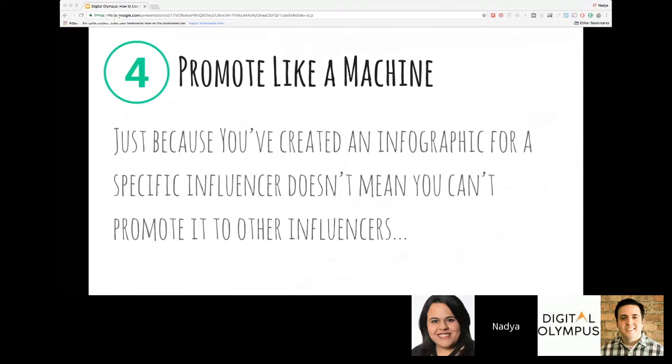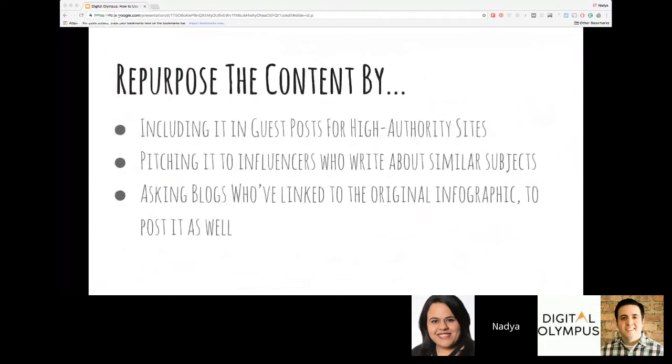It will take you tons of time if you're just creating one infographic for each influencer. So your goal should be to create specific infographics for different influencers and then try to find many more influencers to pitch those existing infographics to. So what can you do? Like I said, you can repurpose that infographic and pitch it.